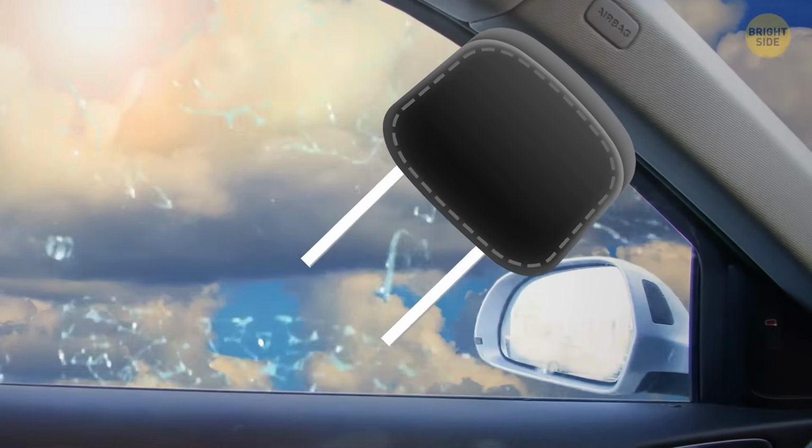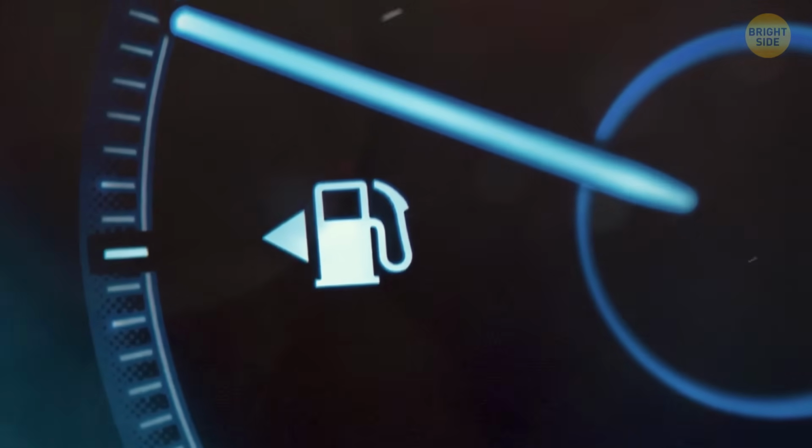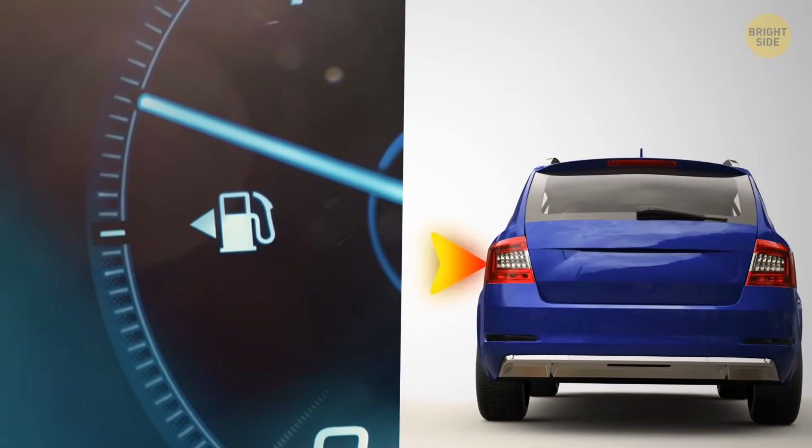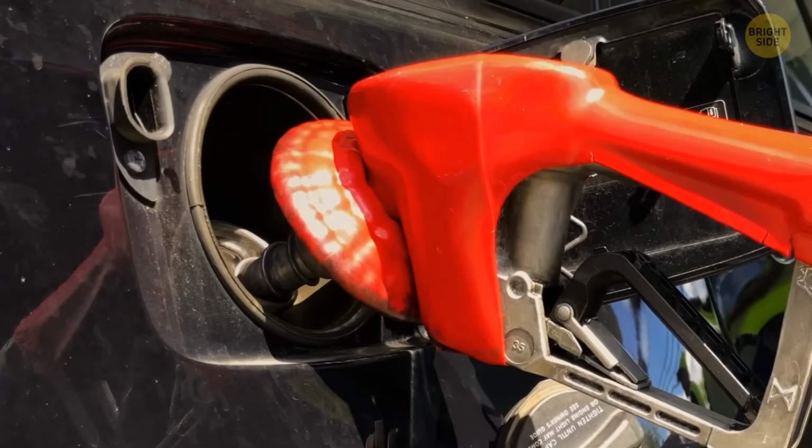A little arrow next to the refueling indicator on the car's dashboard indicates which side of the vehicle has fuel tank openings. It's useful when you need to refuel a rented car.